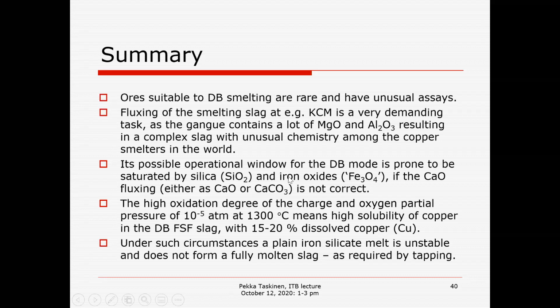So in the case of the KCM smelter, the silica saturation is the key point in fluxing chemistries, and if the lime concentration in the slag is not correct, the whole furnace will be operating badly. They are adding the lime as lime as such, or limestone, which certainly have different contents of CaO and must be taken into account.